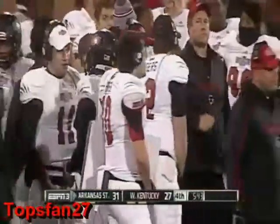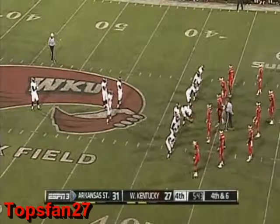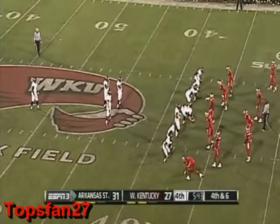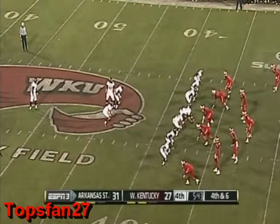Go for the big play on that play. If you're going to do that, you do that on first down. You don't do it on third and six. Plus, the incompletion stops the clock. And that's tangible, too, for Arkansas State.